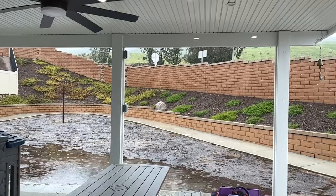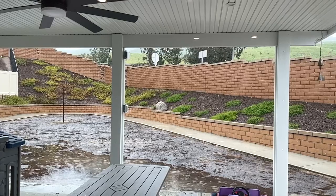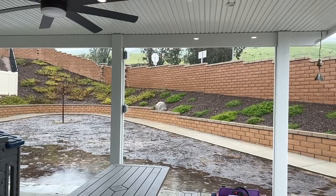But on a completely different note, it was pouring here. If you guys have been following the news, it's really raining hard in California. It was raining incredibly hard the last couple of days. We got hail, we even got some snow, which was exciting. Obviously it melted once it hit the ground, but it was fun to watch it come down.